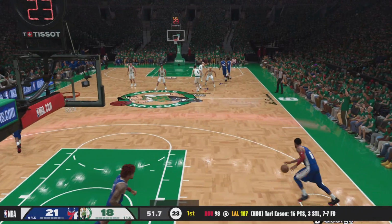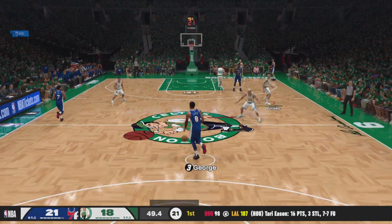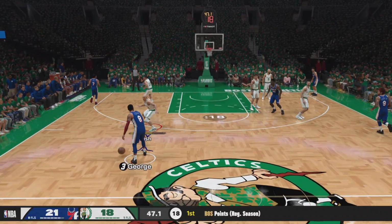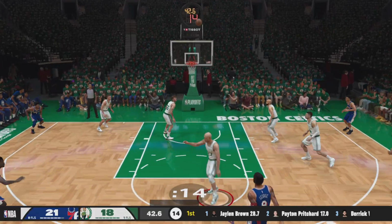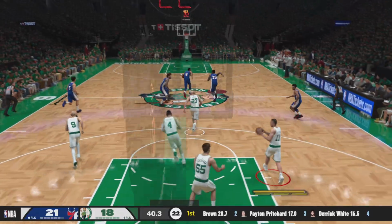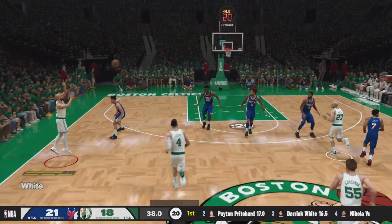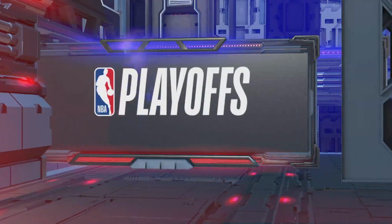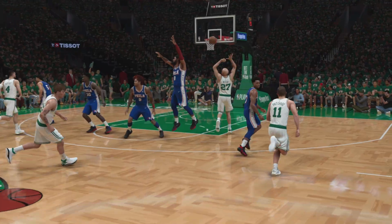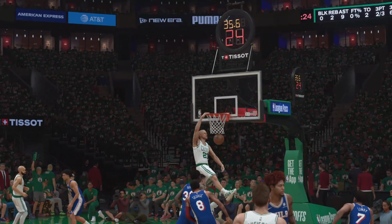Vucevic gets the bucket. The sure stroke of Vucevic when he added that three-point shot in his 6th season. He has loads of trust in his jumper. George for 3. Shireman grabs the board. Celtics trail by 3. And Boston pushing it up now. Did you guys see that? What an insane slam. Man, you got to have some hang time to pull that off.